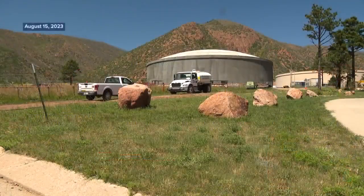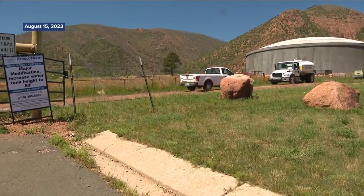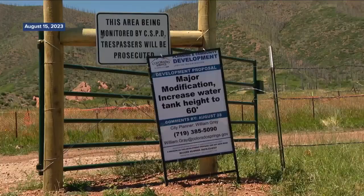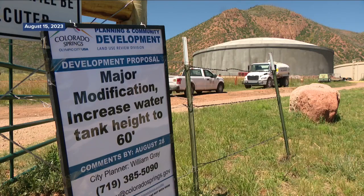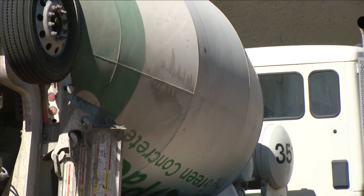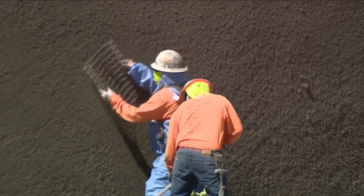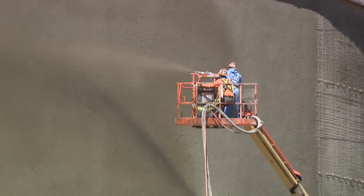They chose option 3. As News 5 previously reported, Colorado Springs Utilities posted a major modification notice to its neighbors, stating the height of the tank would be 60 feet rather than 45, later acknowledging, quote, we regret the height wasn't accurately communicated. Shortly after, the city issued a stop work order on the project, which utilities appealed, allowing them to continue work until a decision was made per the city code. So the city is saying that essentially, this is going to the Planning Commission. The Planning Commission can decide what to do next.